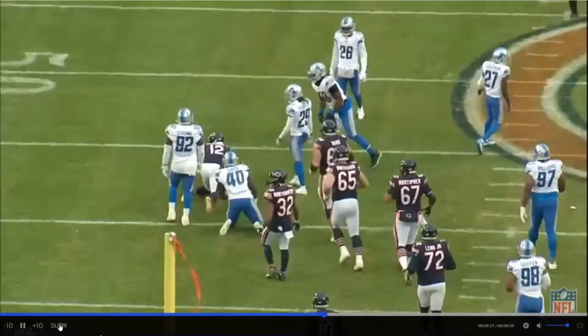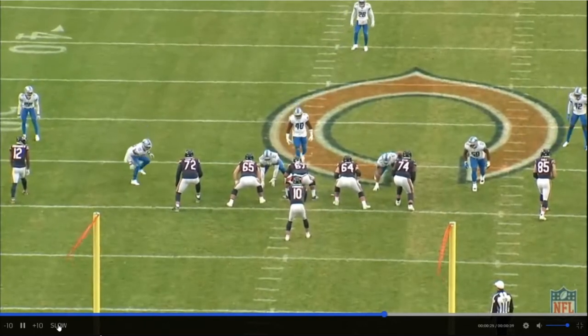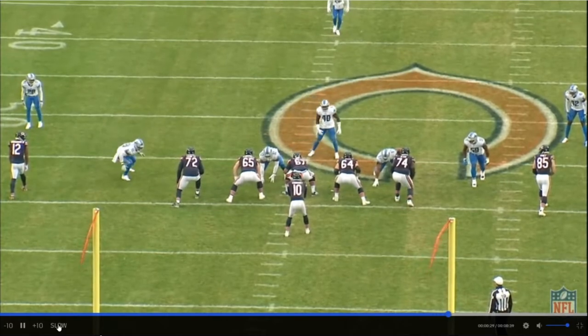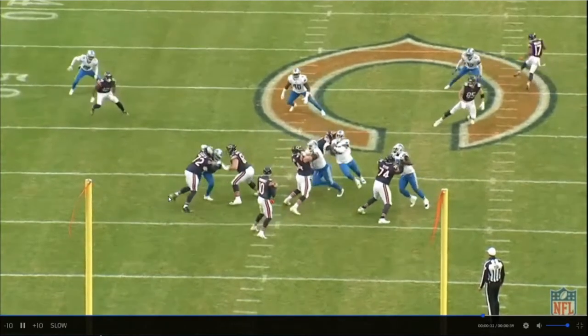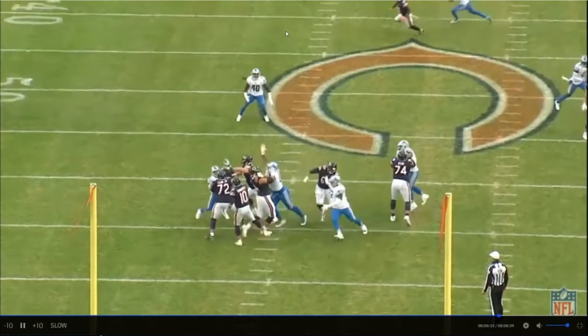Which I like. Well, I'm okay with it. Out of empty, that's a long developing route. And when I say crossers and stuff, I like that to be a little more quicker. This isn't exactly my thought about it, but not bad.